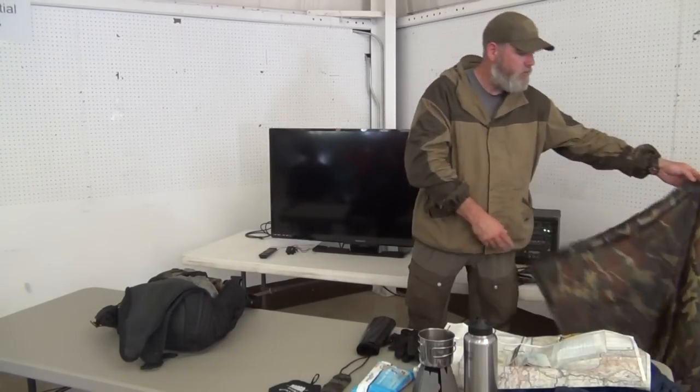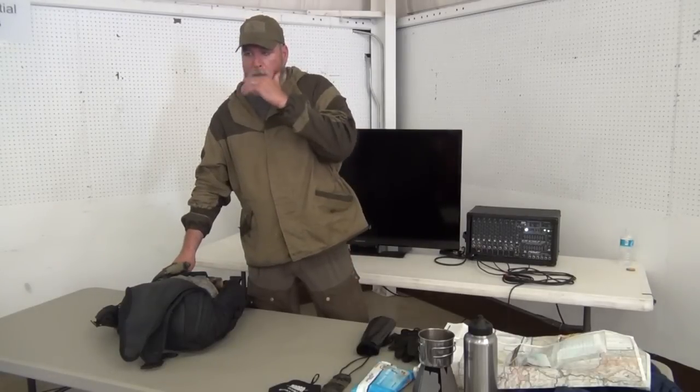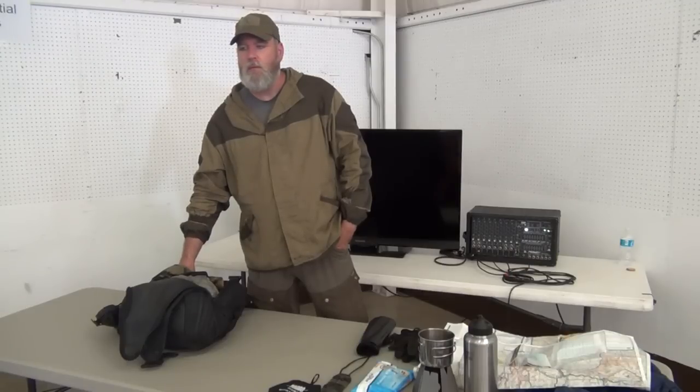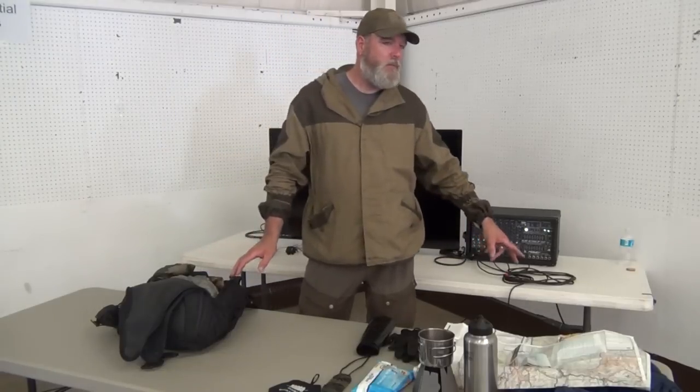Would the Kelty Noah's tarp, which kind of looks like that to me, be the same thing? What's the name of it? Kelty Noah's tarp. I've had no experience with that. I think it's pretty much the same thing. They make some that look very similar, but the materials vary as far as the mils of thickness. So you get into that lightweight versus durability thing.